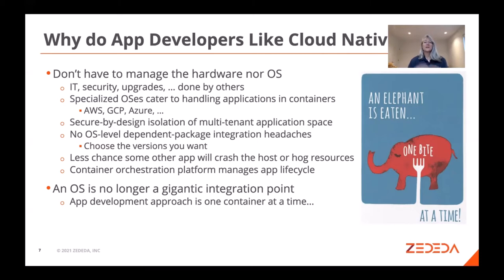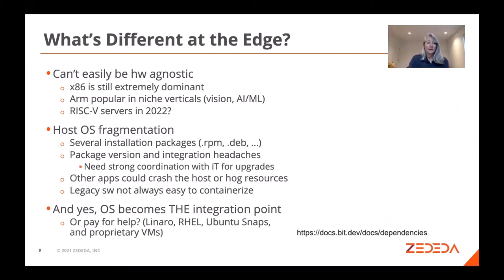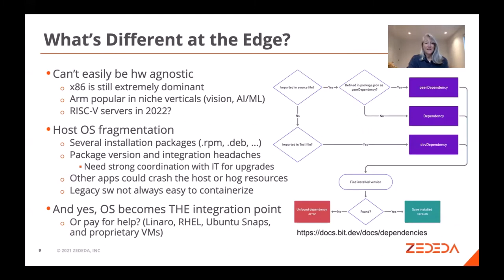So this is the idea of cloud native, this container orchestration. Because of that, you can approach app development as one container at a time. And the difference at the edge is usually you have to pay attention to the host OS. It's not as easy to be hardware agnostic.